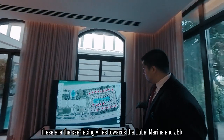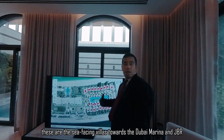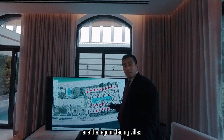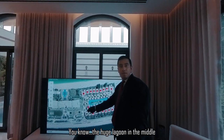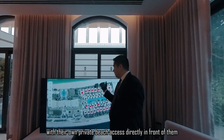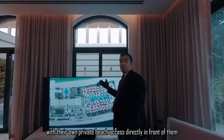So you guys know, these are the sea-facing villas towards the Dubai Marina and JBR. These villas here in the center are the lagoon-facing villas, you know, the huge lagoon in the middle. And the villas on top are the beach-facing villas, you know, with their own private beach access directly in front of them.